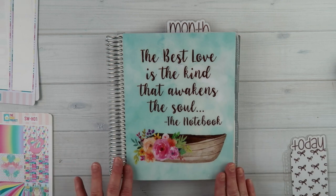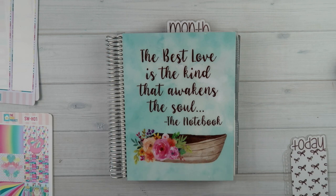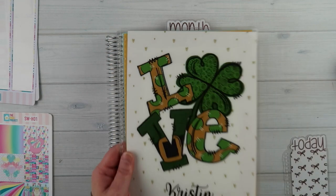So the first thing that we are going to do is change the cover, like we always do at the beginning of all of these Plan With Me videos. So this is a cover that's in my Etsy shop. It is from one of my favorite movies, The Notebook. The best love is the kind that awakens the soul. So we're going to switch that one to this one here.